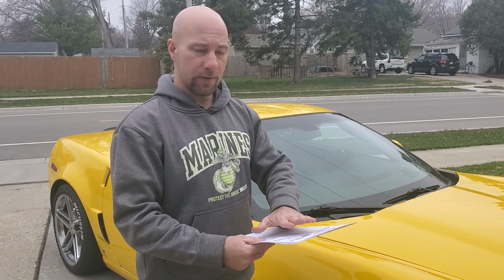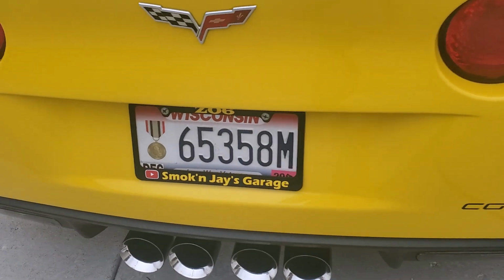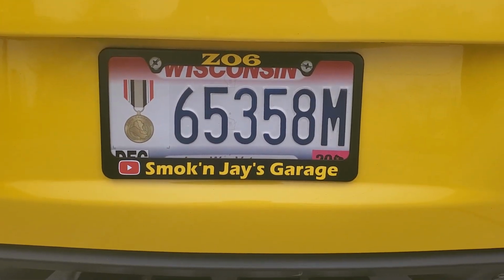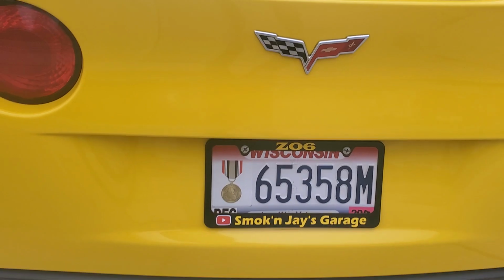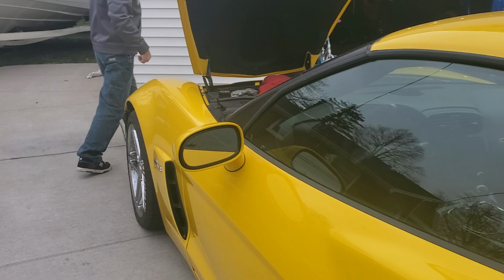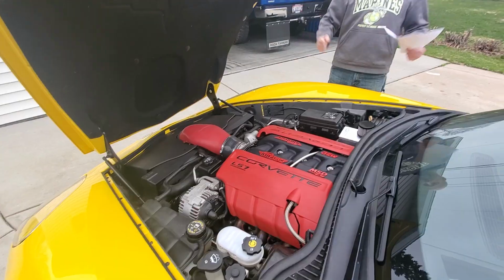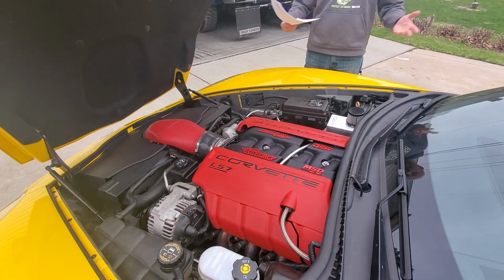I've got a list of all the stuff that we're going to do, and I'm going to pop the hood and show you. One of the things that we did was we got a custom license plate frame with Smok'n Jay's Garage on it. So I'm going to go pop the hood and you go check that out, because that's cool. Now, that is a thing of beauty. I like the way it looks anyway.